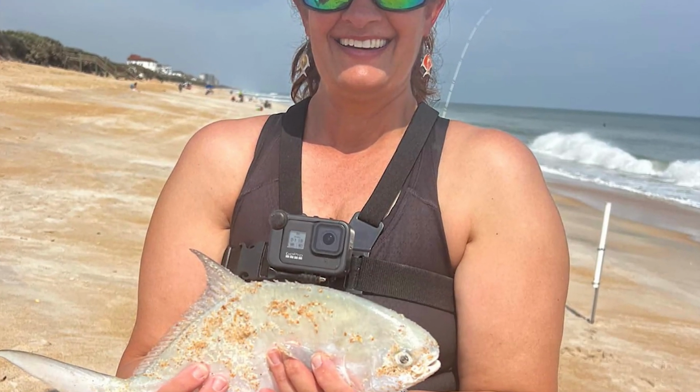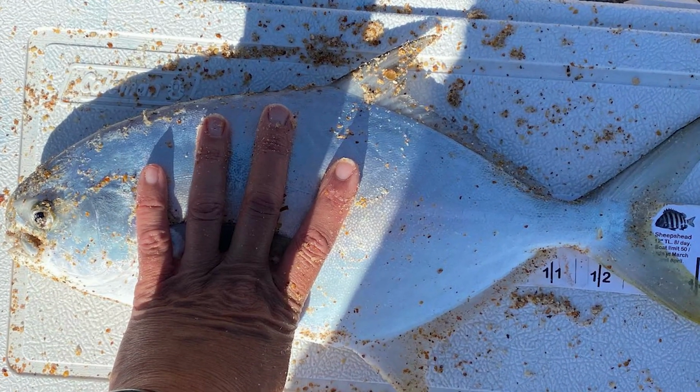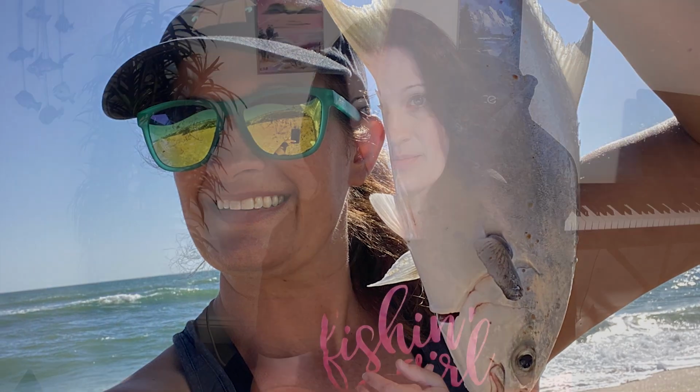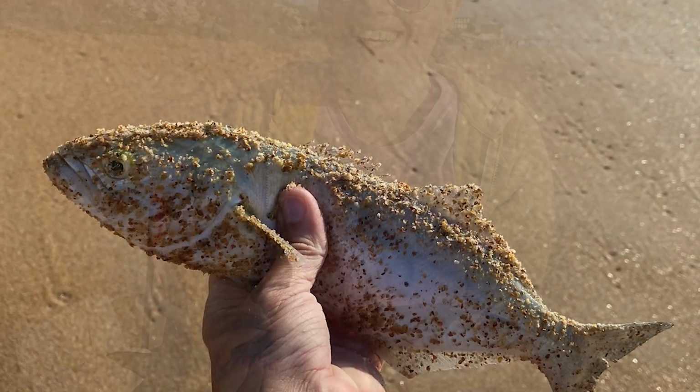In March is when the pompano are returning to the surf. Water is warming up again. And once it hits that 66-degree mark, and if you've got clean water, you can expect to see some pompano starting to return. You want to get everything ready and know where to be casting to be ready for those schools of pompano.